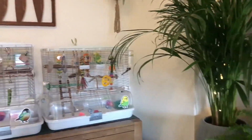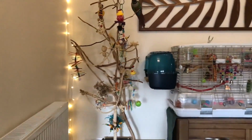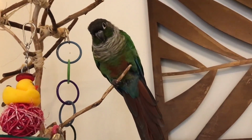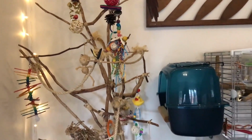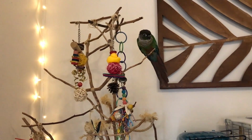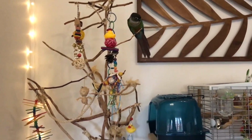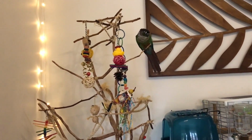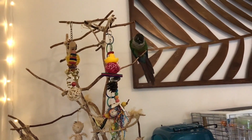Here's my birds' little sanctuary here. Here's Marv. They spend most of their time on this stand here. I'd love to get some real plants to put around it, but I'm still researching bird-safe plants that they can kind of perch on. All the plants in my living room are bird-friendly apparently, from the research that I've done. But to be honest, they don't really tend to go near them.